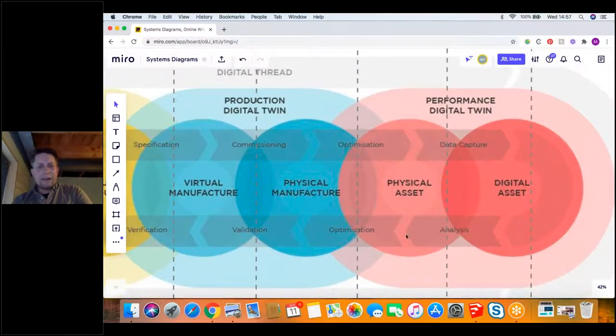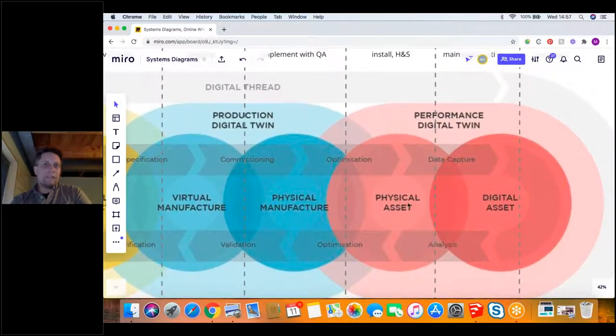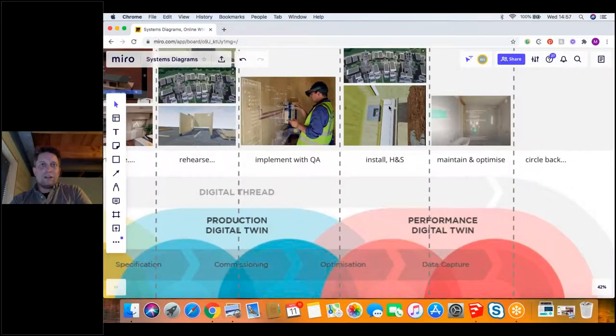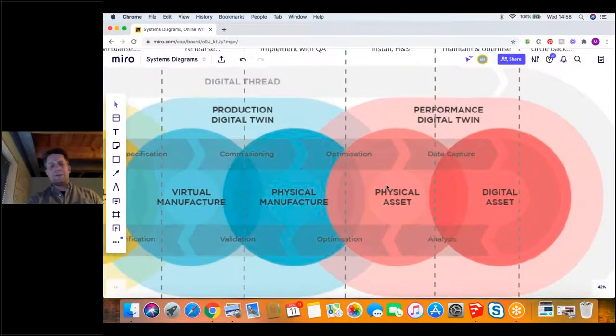And then, of course, we have the resulting building product, the physical asset, which we deliver to site, and we can trial the install process before actually doing it. Everybody knows what to expect. Health and safety is maximized.